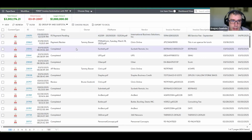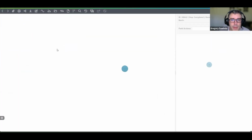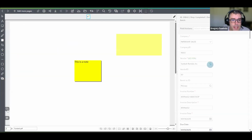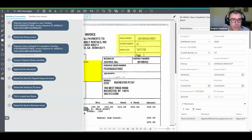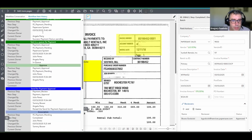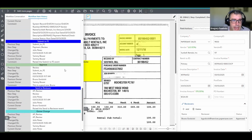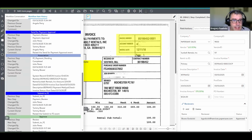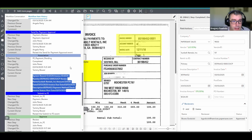Now, that could take up to 15 minutes for that batching to happen and for that transmission to take place for the payment, so I'm going to open up one of these that are in the completed step of our workflow here. And we're going to take a look at the history. There's a lot that happens to this invoice here. If we scroll all the way down here, we had some approvals on the invoice side. This is where we created the invoice inside of your ERP.